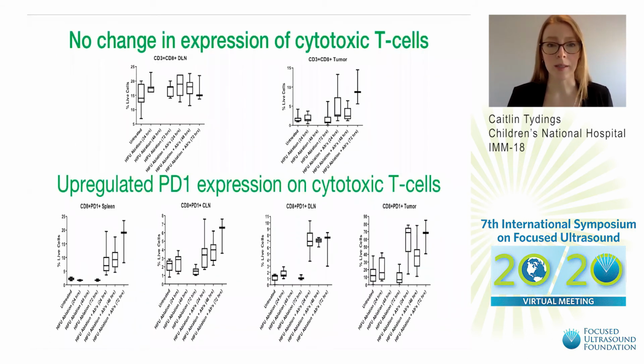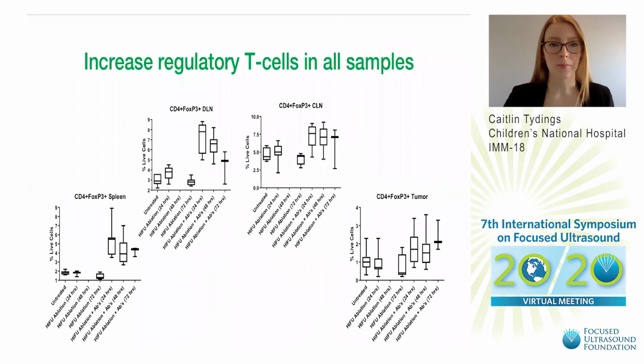A few key points. There was no change in expression of cytotoxic T cells following either therapy, which is in contrast to the histotripsy group, which showed a significant increase in these cells. Interestingly, there was an upregulation of PD-1 expression on cytotoxic T cells. PD-1 expression is thought to be related to T cell exhaustion.